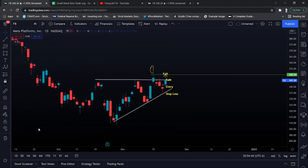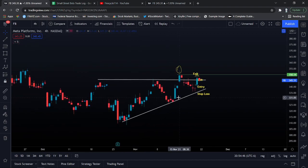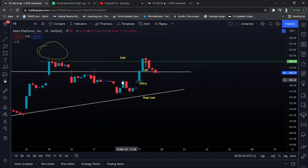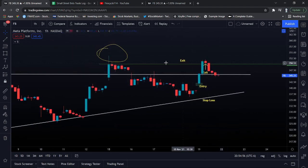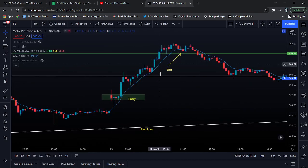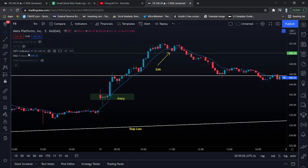Again, I made a whole video on this play before the actual alert. You could have gotten in a lot earlier than me right over here. So as you guys can see, we had this ascending triangle breakout. Our price target was right around over here. But one thing you guys have to understand is that what I use is the 9 EMA.